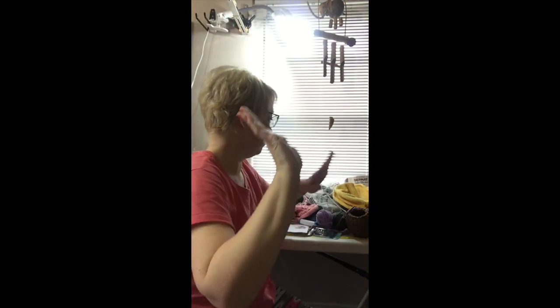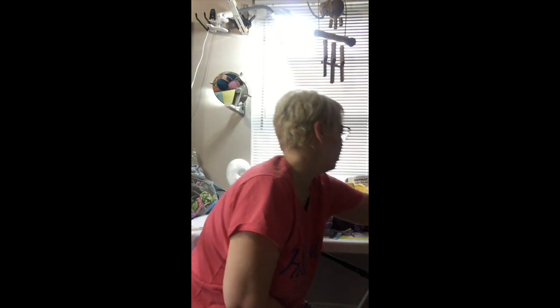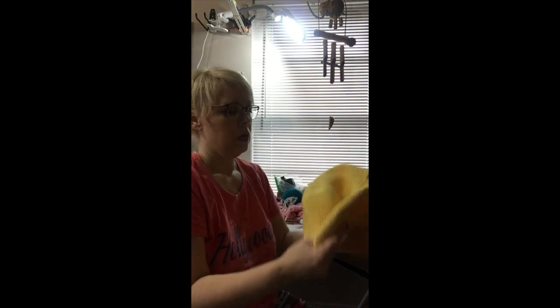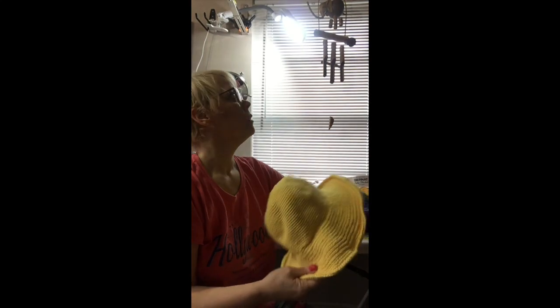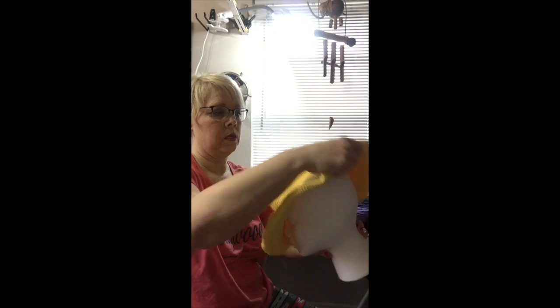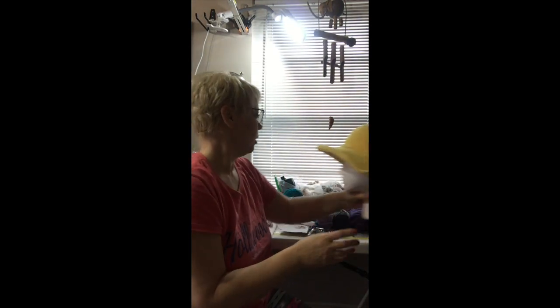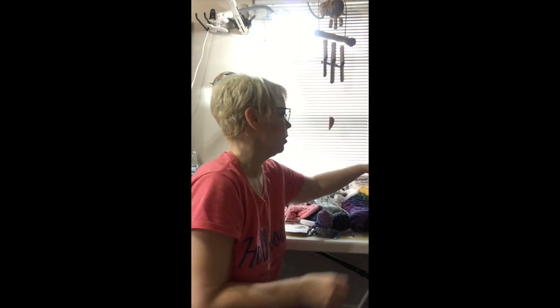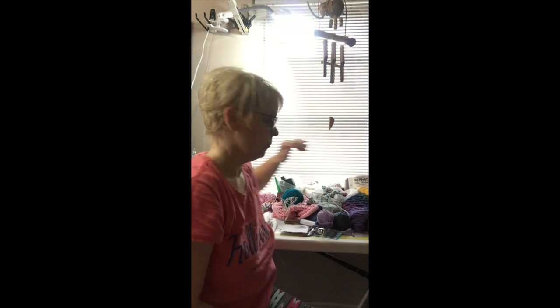So I have a trash in front of me, where I'm putting some partially used, mostly used things. This is my garden hat that usually stays on my little form head, like that. Keeps me happy. She usually goes on the back of the table, so there's no back of the table right now, so I'm going to put her over there.